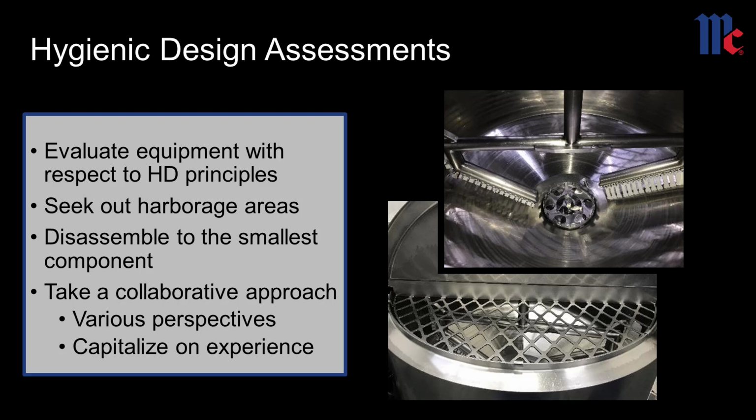And I'm not saying that you need to take things apart to the smallest component every time you clean, but when you're doing an evaluation, you definitely need to do that. You need to get your eyes on it, and you probably need to get some swabs on it. And to do this well, you need to be collaborative. You need to not go out solo or with a limited amount of understanding of the equipment.